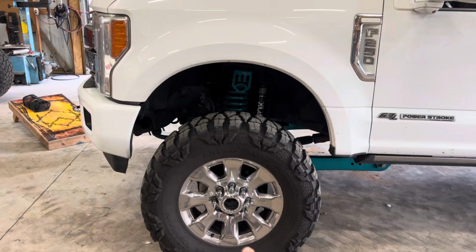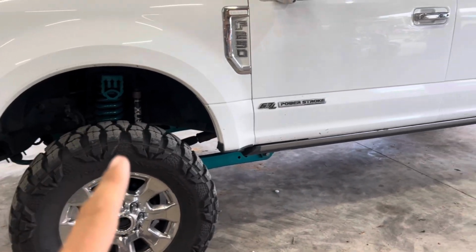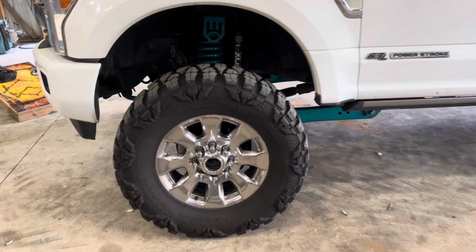Okay, here's the stock look. Me and Talon have been talking about a new lift idea. I'm not gonna say yet what color, but we're fixing to see how wides look on it. So, see y'all when we get back.